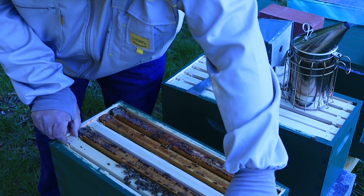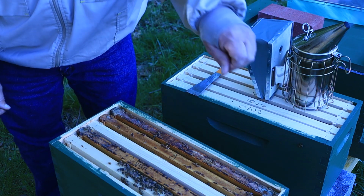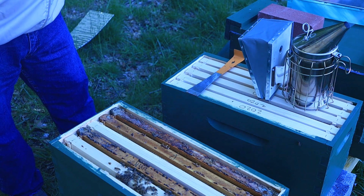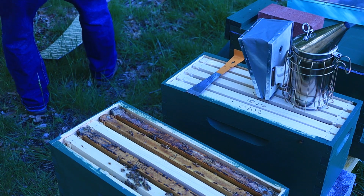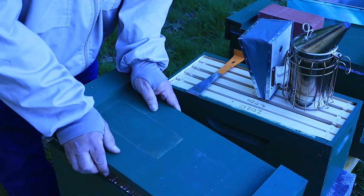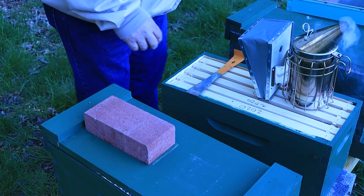They're not real strong. They do not need more room. They are not queenless. Just going to keep feeding them. They've got what they need. They just need to do it. Queen right and weak. Same place.